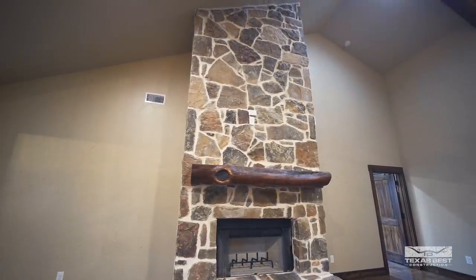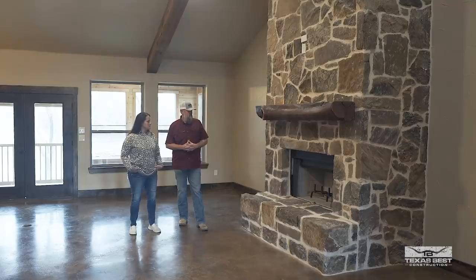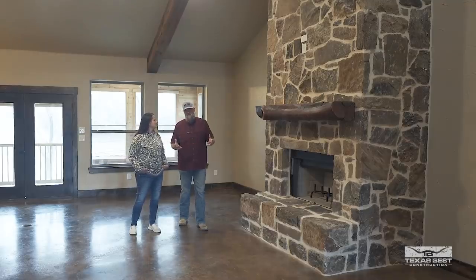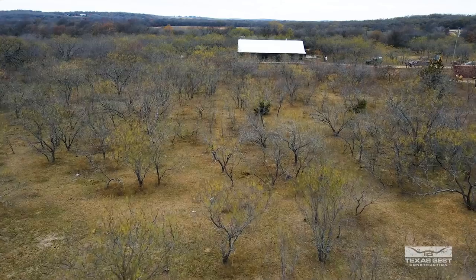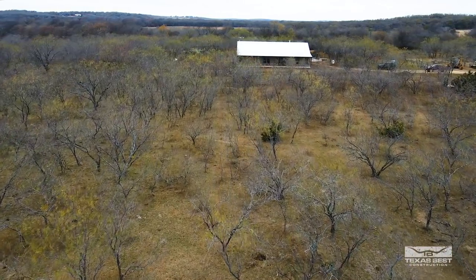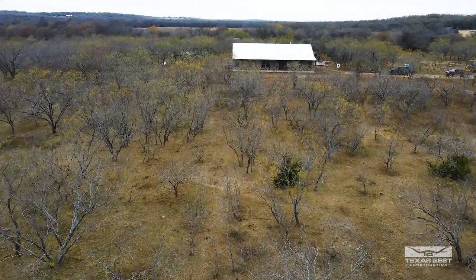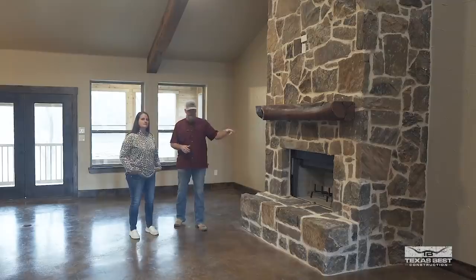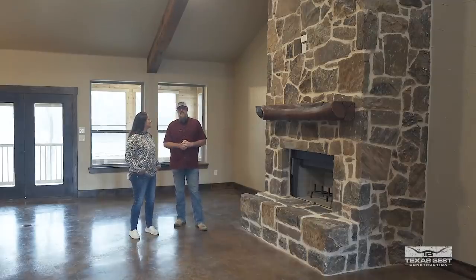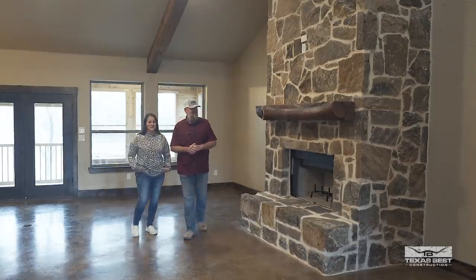It's a wood burning fireplace. Being that this place is, I think, 50-something acres out this way, they've got a lot of trees, and a lot of mesquite here in the Hill Country area. So they'll probably be burning a lot of mesquite in this fireplace. We probably should have started a fire this morning because it's pretty chilly outside.